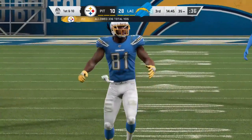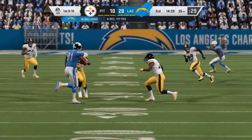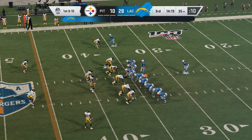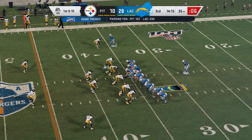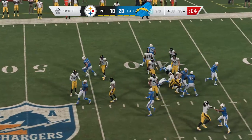A 10-yard pickup, and it's enough for a Charger first down. And he's certainly been a huge factor in this when he's got the two touchdowns to his credit. Now they look to him again. He picks up the first. Yeah, I can hear everyone saying, well, why don't you cover him, double him, triple him, do what you have to do. But sometimes they get locked into such a groove and such a connection, it doesn't matter how many guys are in his area. He certainly looks to be in that groove right now.